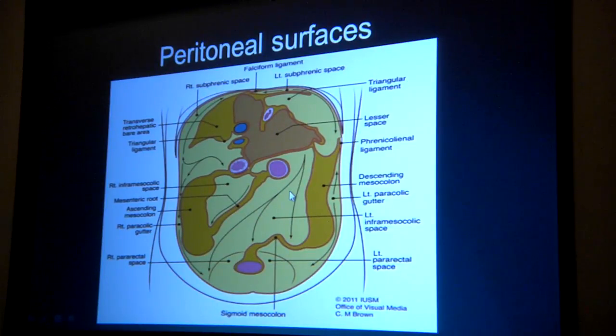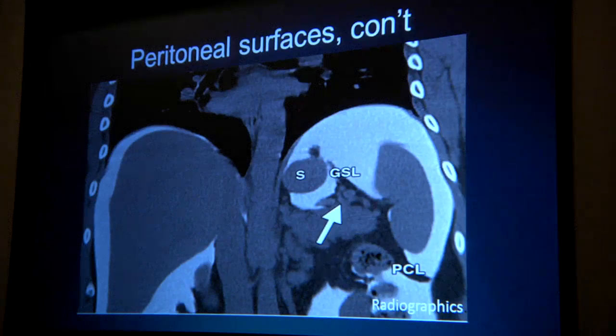If you remove the liver, the colon, the stomach, and just look at the footprint of those organs, then we can see diagrammatically these various spaces, including the right subphrenic space, left subphrenic space, the pericolic gutters, and the peritoneal recesses within the pelvis. The root of the mesentery divides the small bowel mesentery into what we refer to as a right infracolic and a left infracolic space. And it helps us to try to compartmentalize and describe to the surgeon exactly where the disease is.